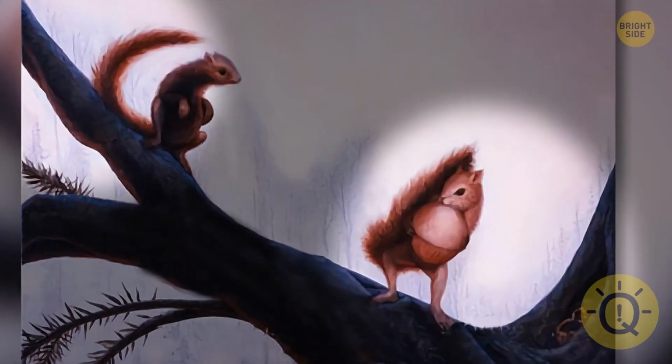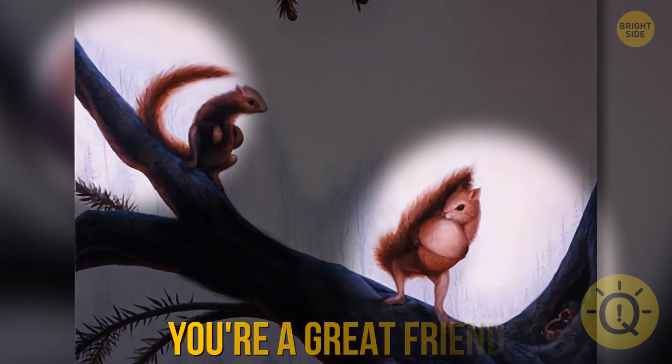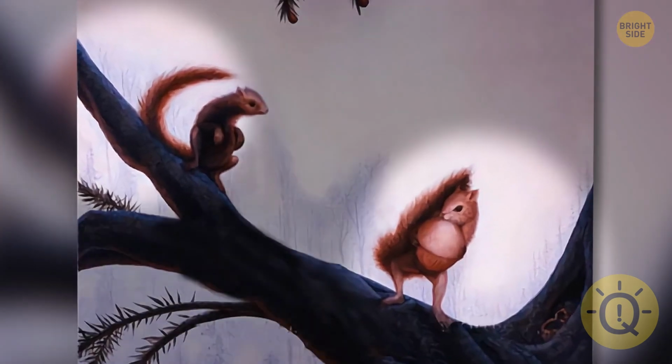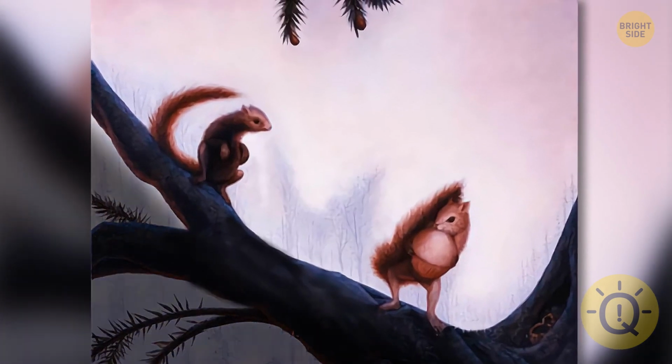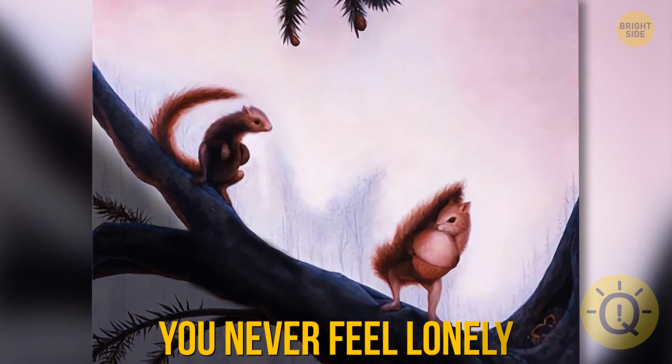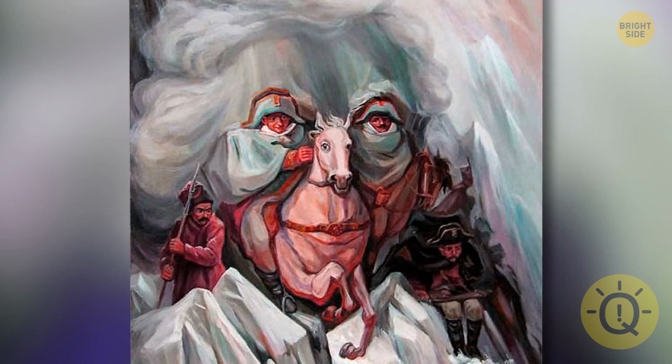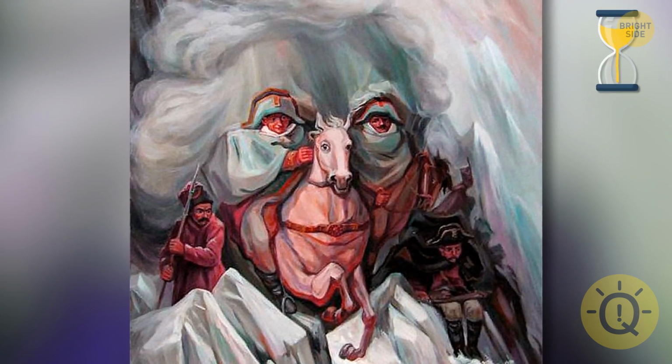Did you notice 2 squirrels first? You must be a great friend and can't imagine living a day without the company of others. If it's the face of a young woman to you, you never feel lonely even when you're alone and appreciate the quiet sometimes. Your 7 seconds for this picture start now.